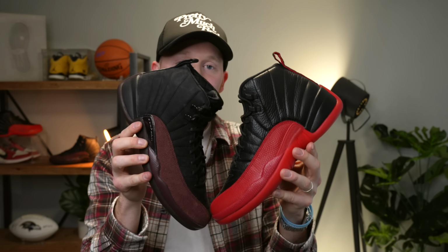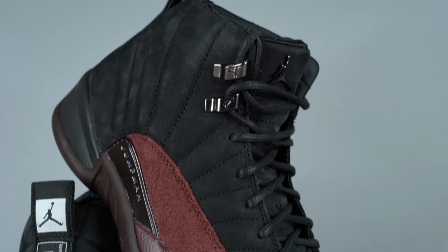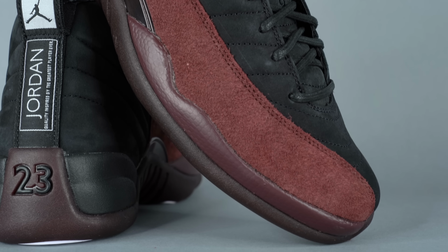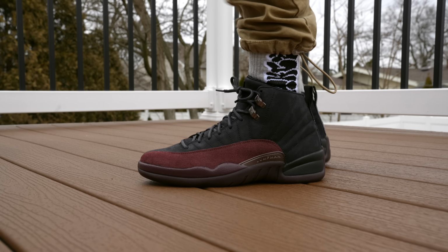Now, obviously, the materials used on these 2 shoes are different. You've got a lot of nubuck and suede on the Maniere 12s and a bunch of leather on the standard flu game 12s, and the colors are a little bit different as well. You've got primarily burgundy on the Maniere 12s, and then you've got bright red on the flu game 12s, but you can definitely see the inspiration from the flu games on this colorway. And actually, personally, the flu game 12s are by far my favorite pair of Air Jordan 12s, so it's nice to see that inspiration on a really great upcoming collaboration.